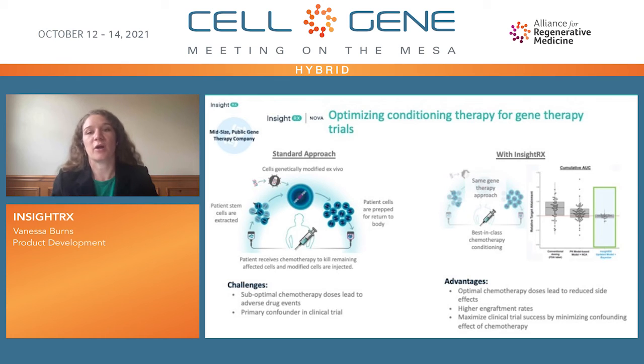And so what does that mean for our gene therapy partners? This means that compared to the standard approach, where you are doing either weight-based or NCA-based calculation for your gene therapy, what we can achieve with our Bayesian forecasting is actually optimizing the chemotherapy, reducing the side effects, leading to higher engraftment rates and better outcomes. So this is really helping you achieve your clinical trial success by minimizing the confounding effects of chemotherapy and getting more patients through to actually getting infused.